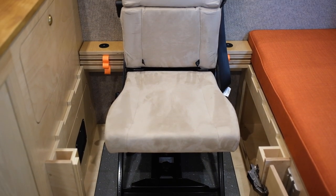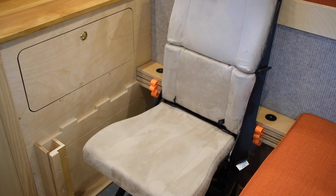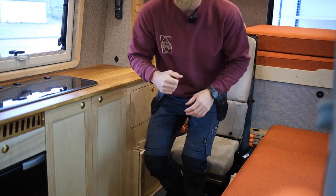Another great thing about this seat is it can be removed entirely. So I can access two thumb screws down at the bottom here, undo those and lift the whole unit out. So if you just wanted to travel with two of you in the front, if it's just a couple going away, then you can remove the seat and regain all of the storage space that this seat occupies. It's also got ISOFIX brackets on the seat, so you can use it for child seats as well. So it ticks all the boxes, and I'll show you how we fold it away.